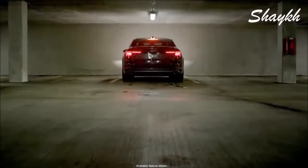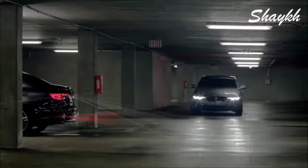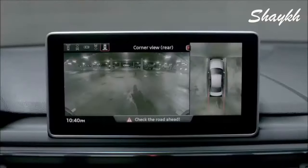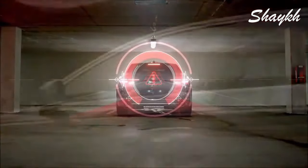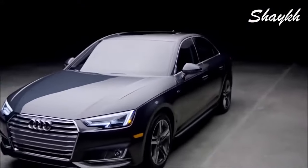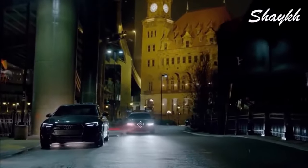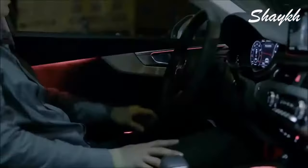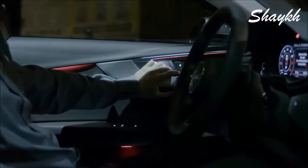Rear Cross Traffic Assist uses radar sensors to detect oncoming traffic while reversing out of a parking spot. Indicator arrows in the MMI display can alert the driver, and then a warning tone and brake jolt can be applied, helping prompt the driver to stop. Available Vehicle Exit Assist can help prevent collisions when exiting the A4. Rear radar sensors scan for oncoming traffic, and if detected while the door is open, the system warns the driver or passenger by flashing the LED strip inside the door trim.